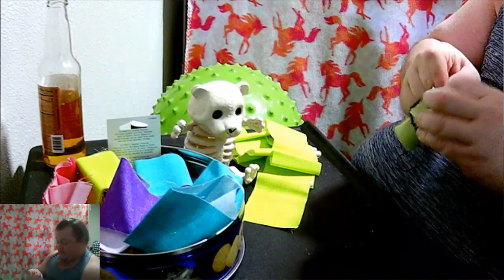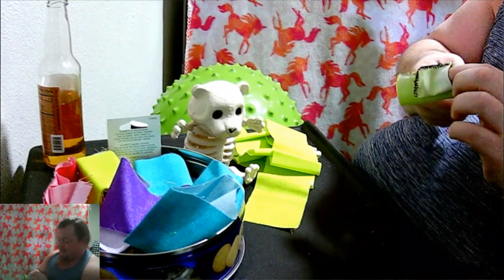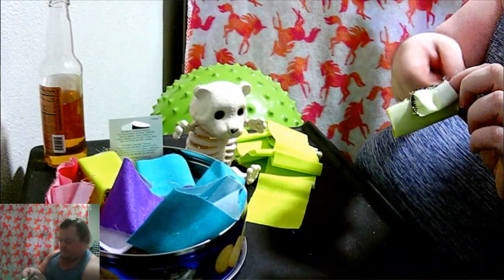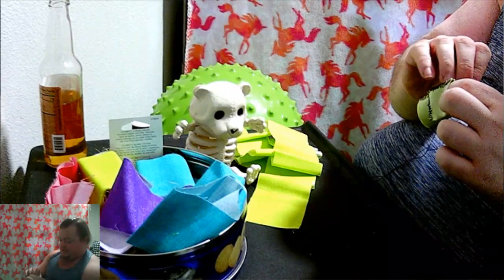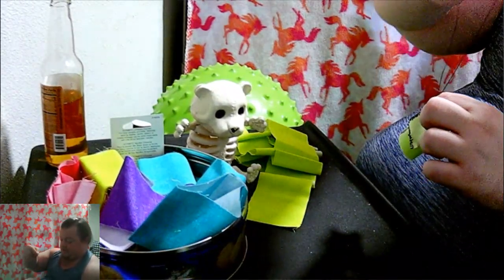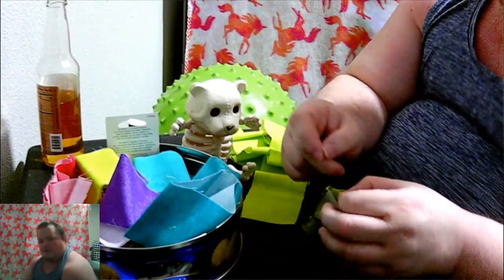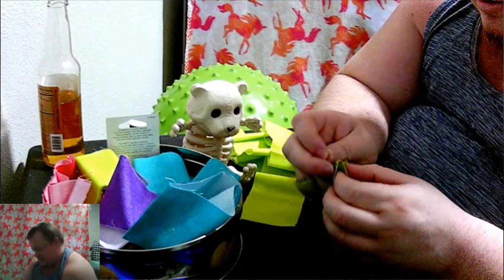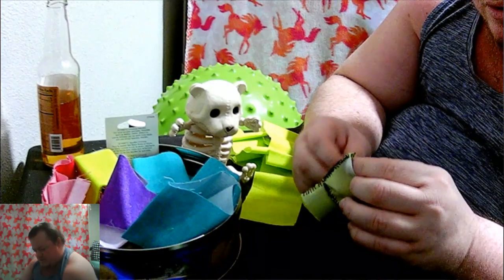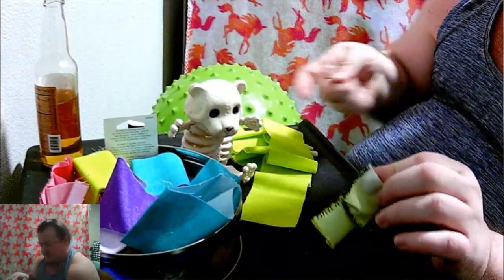I wish I could get my brain to articulate the words as they're coming out the way that I want them to come out. But that's just not happening, so we're just going to have to deal with me trying to roughly explain what I'm doing. Hopefully you guys can see what I'm doing in the camera, so you'll know, even if I can't explain it properly.